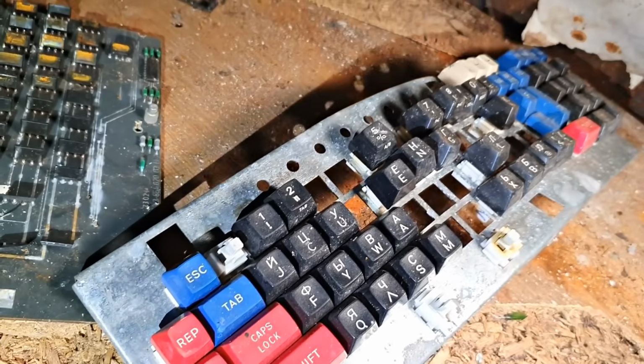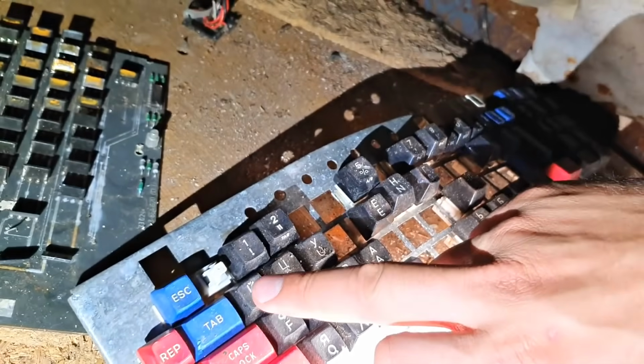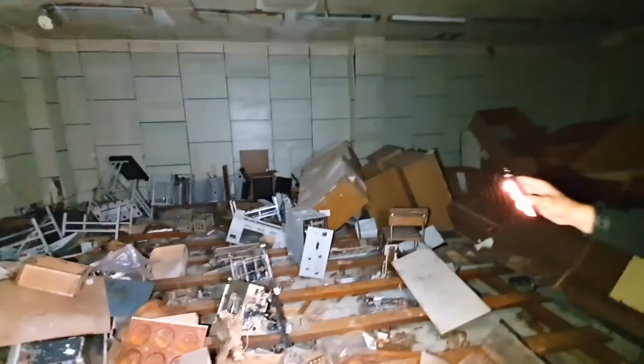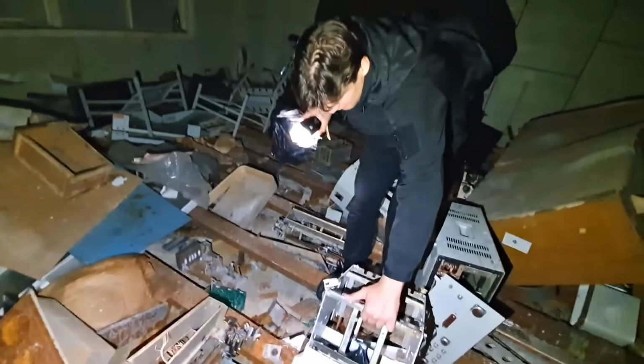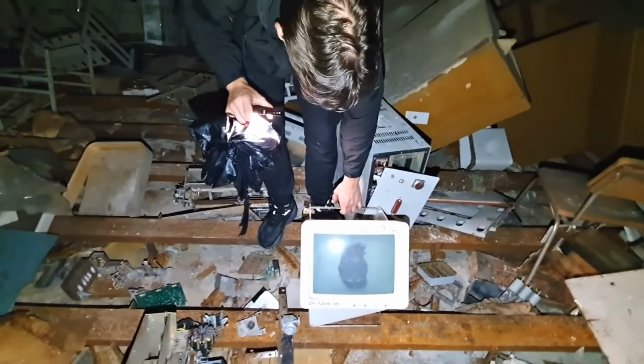The letters here are not the same as on the standard keyboard. So the USSR had its own layout. Of course, they had a completely different layout, which was different from the American one. Well, how many parts are left here? That's such an old monitor. Turn it, turn the screen up. Yes, look how old it is.